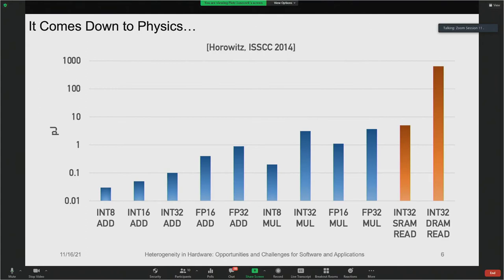That is the communication. Again, the electrons just happen to have some mass, and moving them from place to place requires energy. Ideally, we should use photons, but we're not there yet.